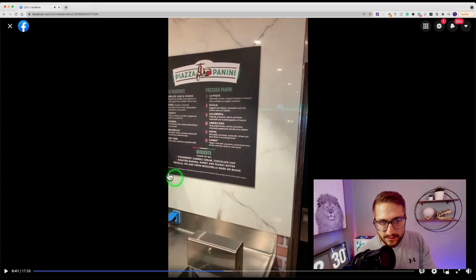Okay, a little hard to see here, but I will distill this down for you. The Pizza Panini, this is an included option. Some of the menu includes grilled ham and cheese, tuna sandwich, turkey sandwich, a Reuben, meatballs, a hot dog, and you can also get pressed paninis, which probably are going to be the best things here.